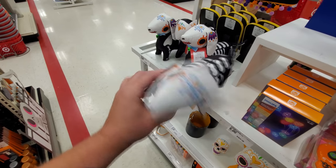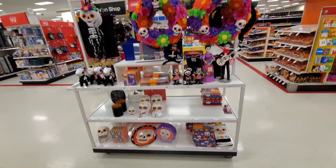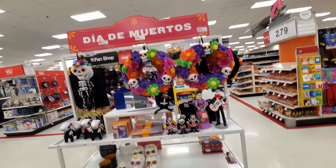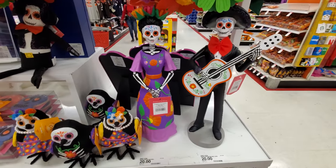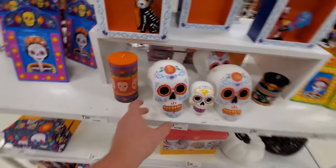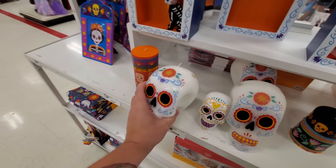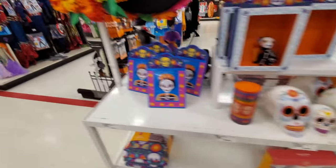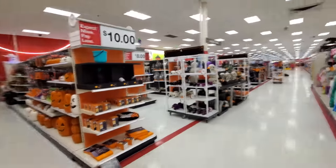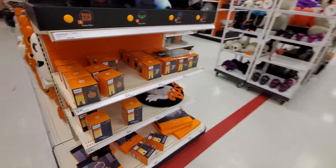A mini dog. Pretty cool. I haven't seen stuff like this anywhere else at all. Look at these. And look at these skulls. These are candles. Oh, those are nice and heavy too. Those look pretty cool. Okay, let's start over on the far end here and we will work our way over.